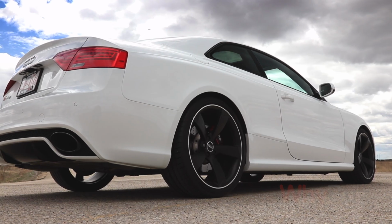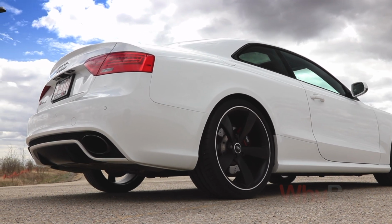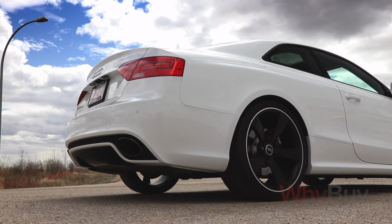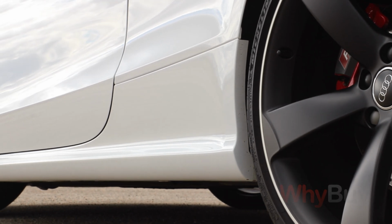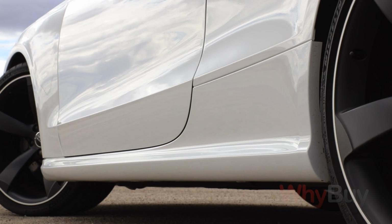In terms of how my RS5 is holding up, I've probably put on, since the last video, close to 40,000 kilometers. And aside from the routine maintenance, which you should be doing, the only thing that I've noticed is that it burns a little bit of oil, which is nowhere near as bad as what I thought it was going to be, considering I was reading stories of people complaining, oh, these things eat oil and you just got to continuously fill it up.